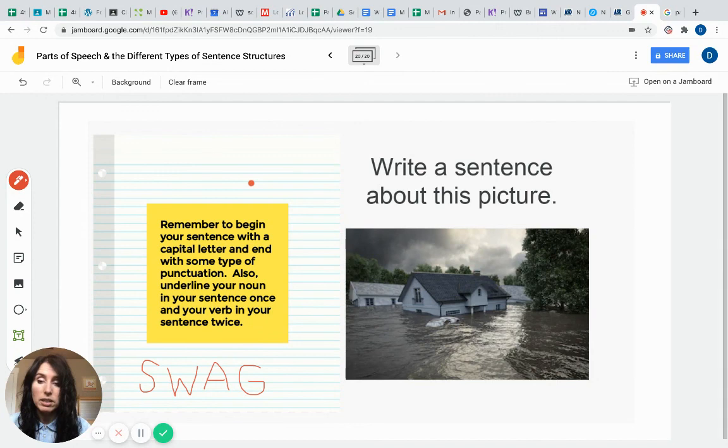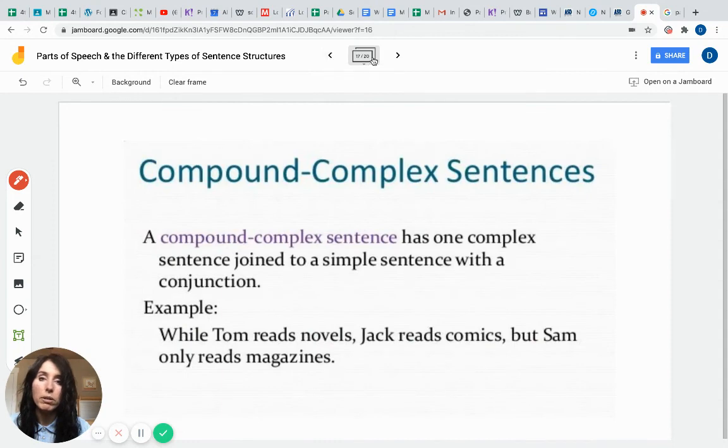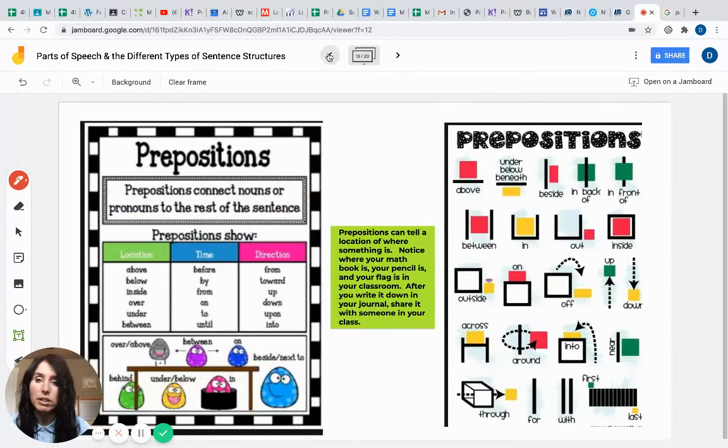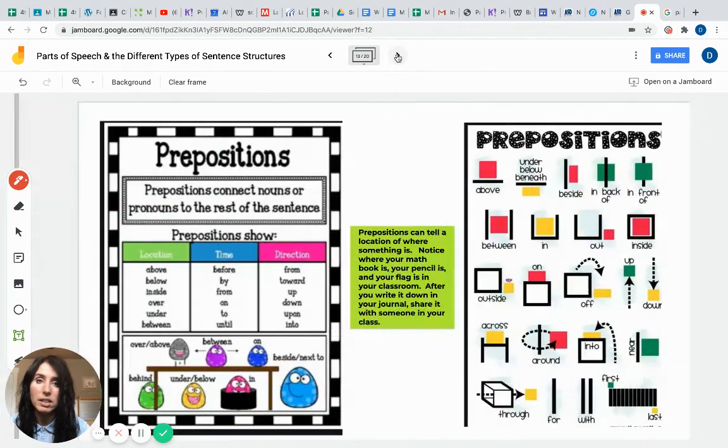But just share sentences with me using at least a simple sentence and a compound sentence. And if you're going to challenge yourself, try a complex. If you're really going to challenge yourself, try a compound complex sentence, which is this here. Using these subordinating conjunctions, which are right here. We'll go back. I know I taught you a lot today. Go to conjunctions. So these subordinating conjunctions are the ones that you would use if you're trying to write a complex sentence. And then if you're trying to make a compound complex sentence, you would have to use these and this to make that type of a sentence. Okay.